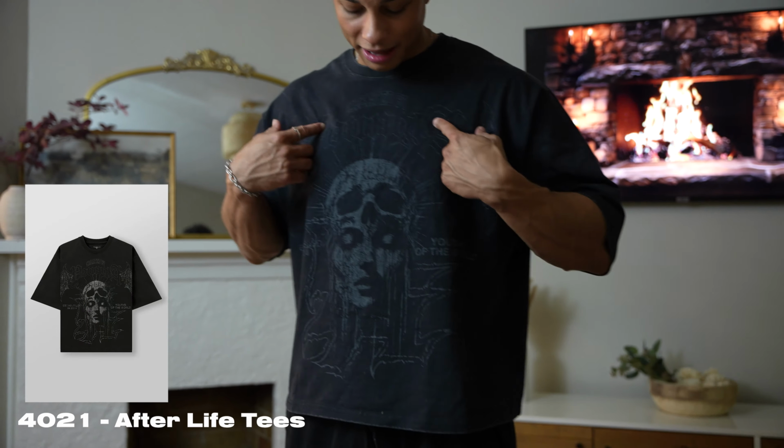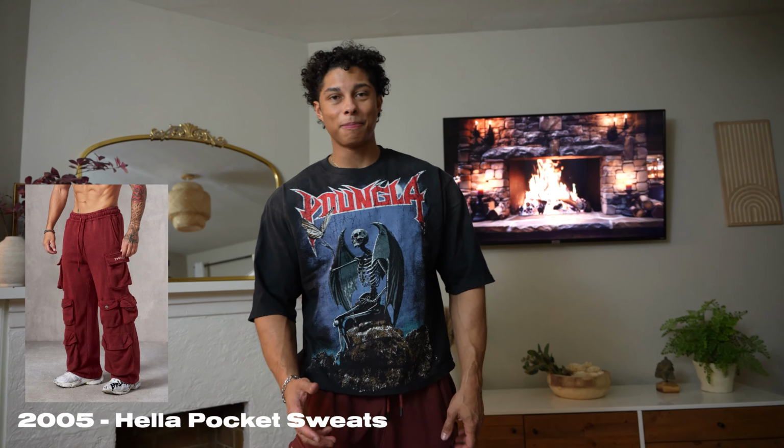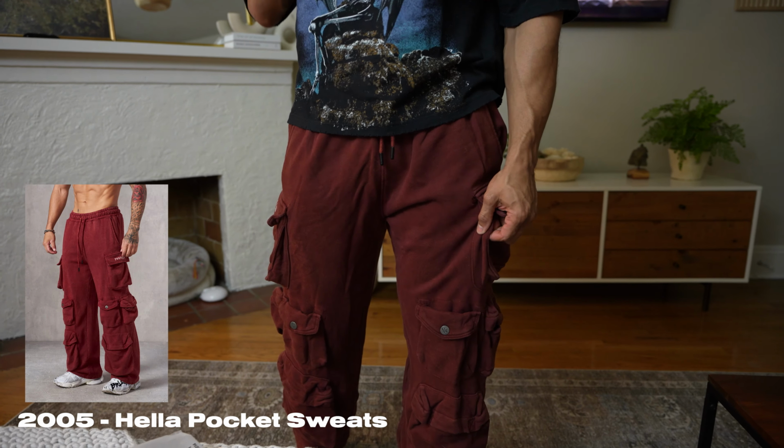They have multiple designs and graphics on this. This is the one that I preferred the most. So great combination here. I also got these pants in burgundy, which I'll show you guys right now. All right, now we've got on the Hella Pocket sweats in that burgundy color, my second favorite color.